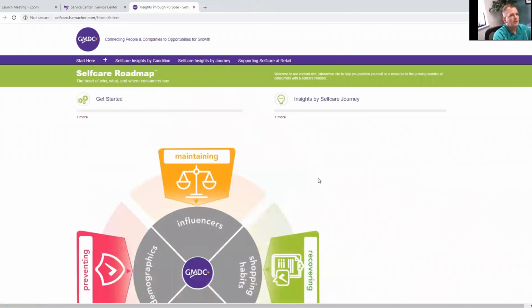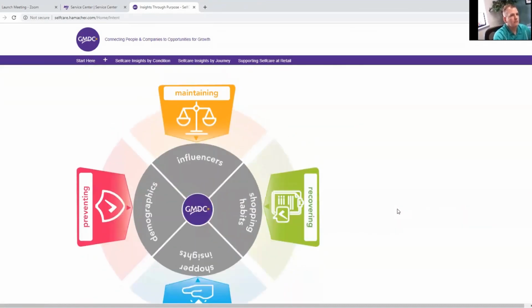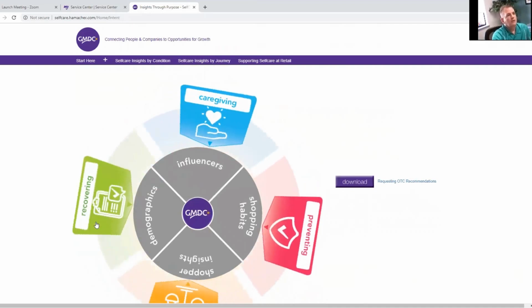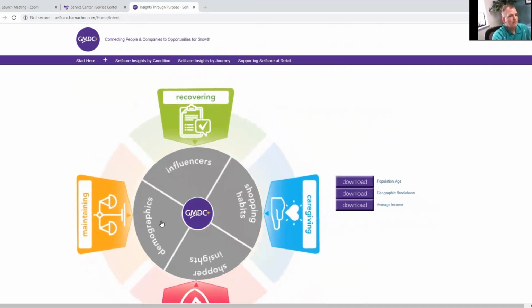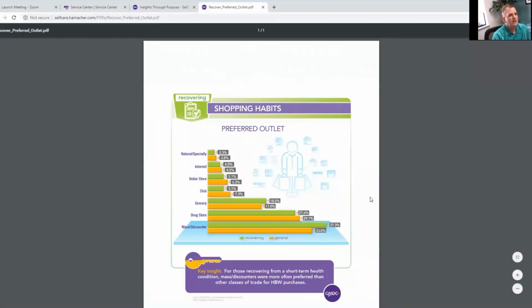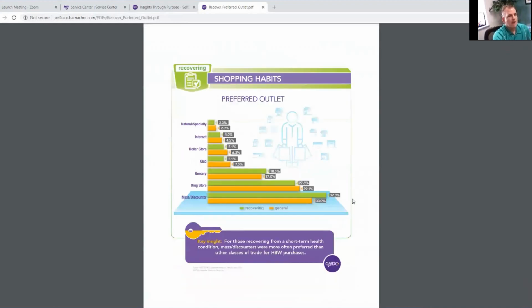Let's look for a moment by journey. We have four different paths that we have looked at: maintaining, preventing, caregiving, and recovering. Within each of those journey maps, the inner wheel gives you different information. So if I want to know the shopping habits of somebody recovering and what their preferred outlet may be, we can quickly get a picture that the mass discounter, the green bar, is far and away higher for an individual who's recovering from a condition than for the average shopper, which is the orange bar for discounter or mass merchant. We see that in the grocery segment as well. Those who are recovering over-index over the general population.